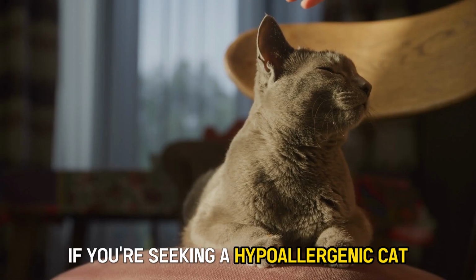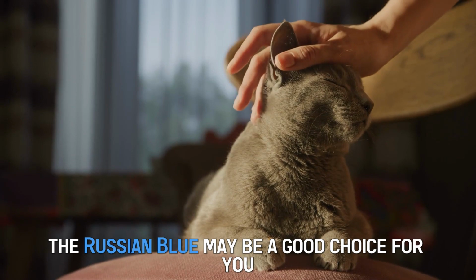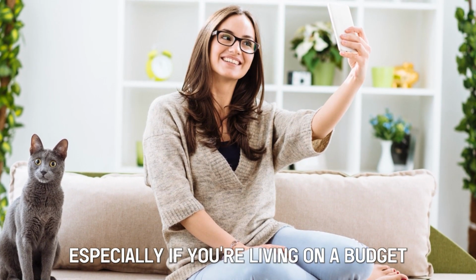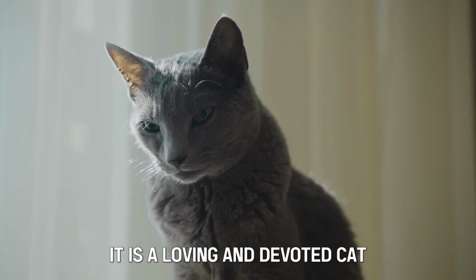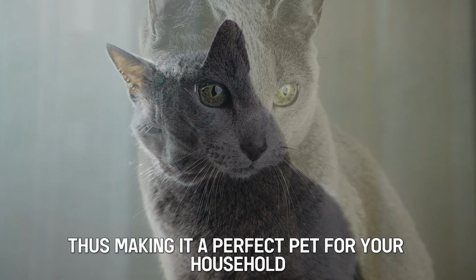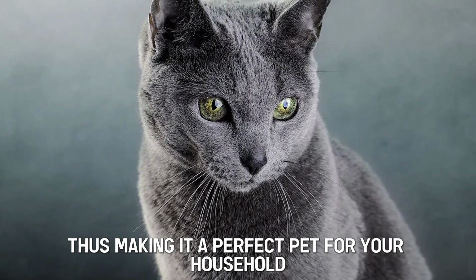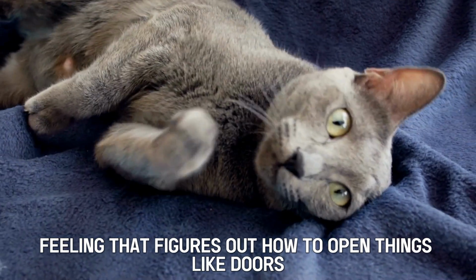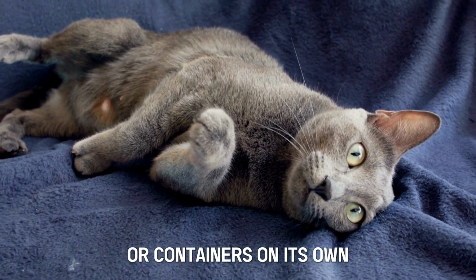If you're seeking a hypoallergenic cat, the Russian blue may be a good choice for you. It's a relatively low-maintenance breed, especially if you're living on a budget. It is a loving and devoted cat that will demonstrate affection for your whole family, thus making it a perfect pet for your household. I recommend this cat if you want an intelligent feline that figures out how to open things like doors or containers on its own.